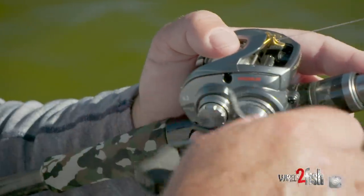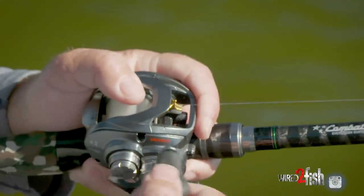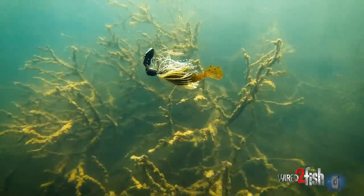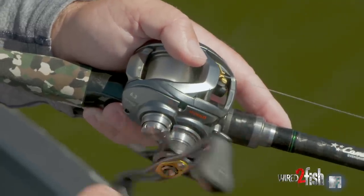And then I always team it up with a 6.3:1 gear ratio reel. With the 6.3, I can slow it down, I can speed it up, it's just a good mid-range. If you're fishing ultra shallow, I guess you could go to like a 7.1 to a 7.3, something like that. But most of the time I'm always throwing a 6.3:1.